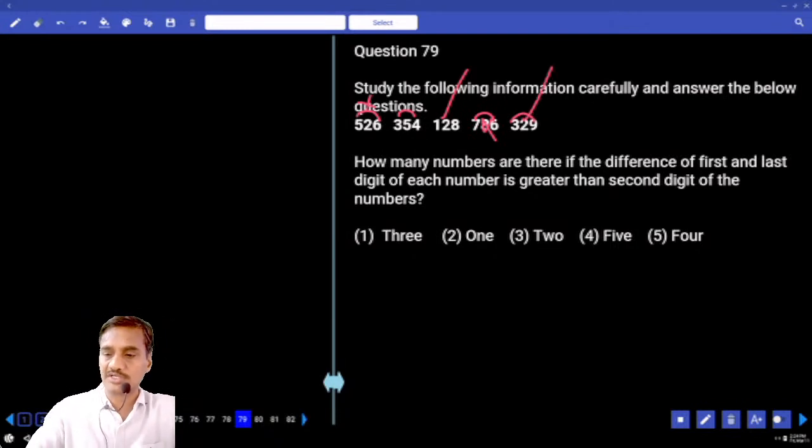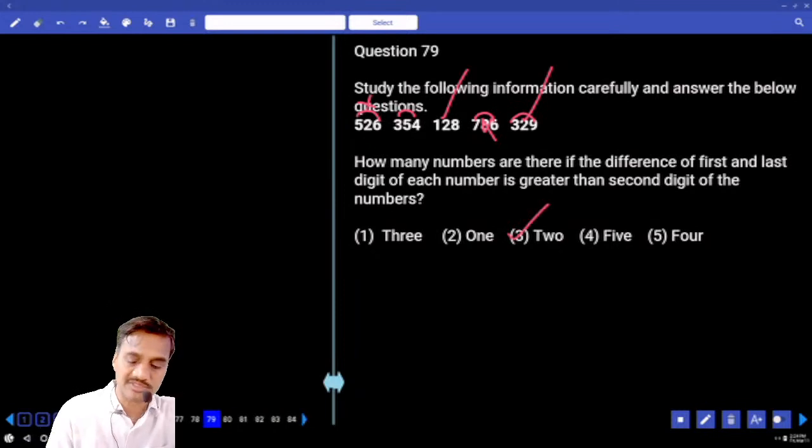Hence, what is your answer here? There are two such numbers. That is choice 3, question number 79.